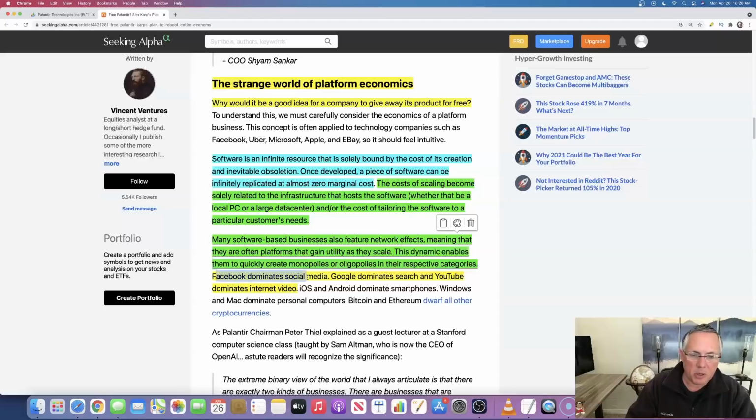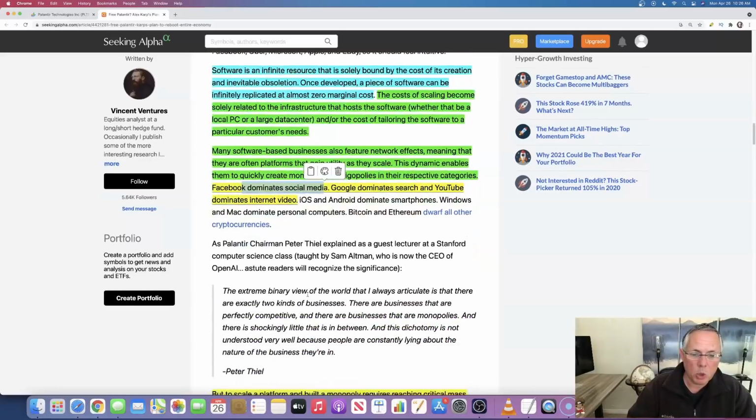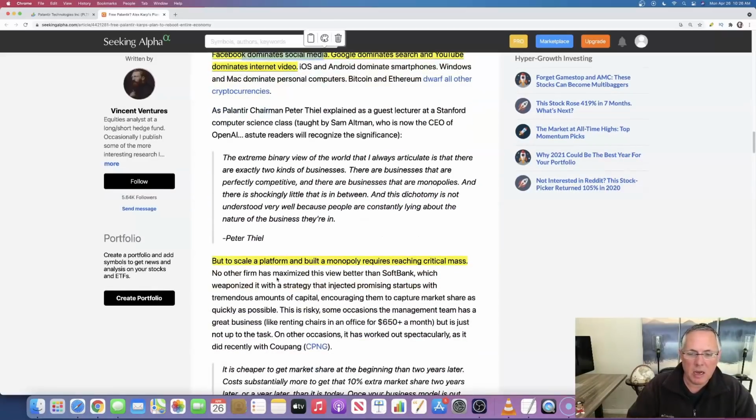Think of Facebook, right? Think of Google, and think of YouTube, how they dominate video. Google dominates search, and Facebook dominates social media. Those are three great comparisons to Palantir, and what they're making the move to do here, guys, in this scenario is to basically be a monopoly, so to speak, around AI, data management, things of that nature, right? It's just pretty cool. Again, I'm just going to keep saying that. They need to reach critical mass, which they are on their way to doing.